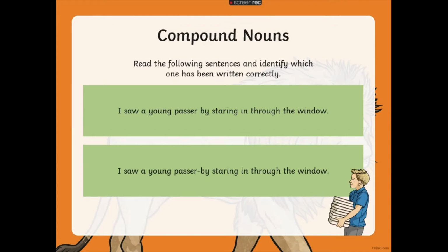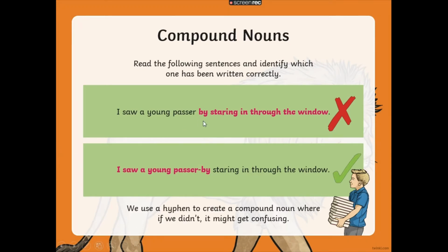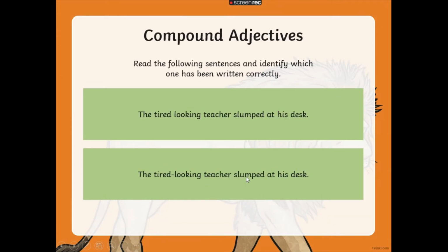For compound nouns, now this can stop some ambiguity here. I saw a young passer by staring in through the window. I saw a young passerby staring in through the window. Well, we can see how this is being used correctly here, because it could be confusing. I saw a young passer by staring into the window. That means that you've seen a young passer, and that's because you've been staring in through the window, compared to: I saw a young passerby staring in through the window. It changes the meaning slightly. This one is you staring through the window and seeing something, and this one here is you've seen someone walking past and they were staring in the window. This other person was staring in through the window.